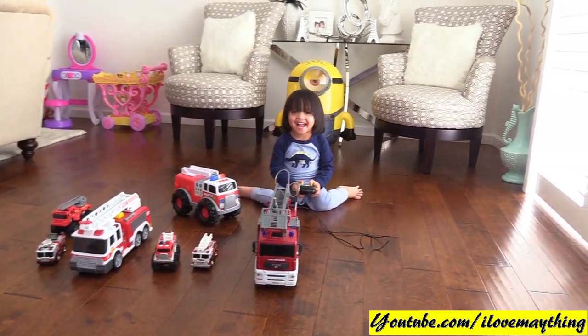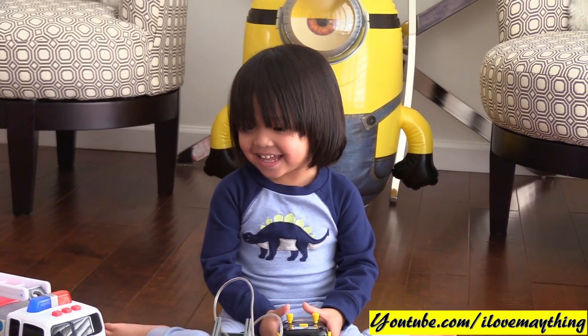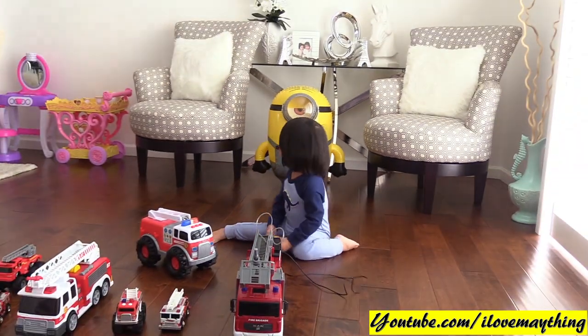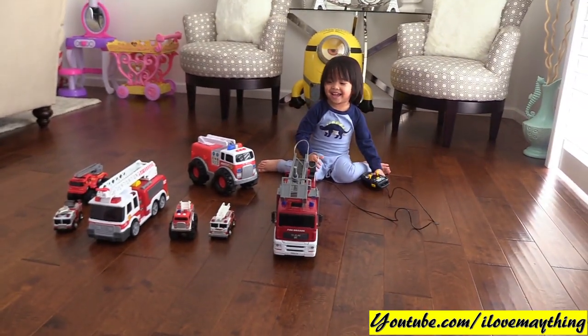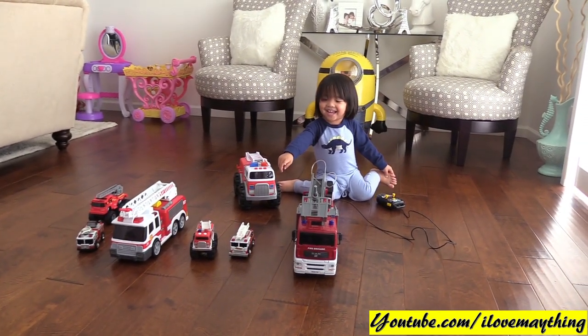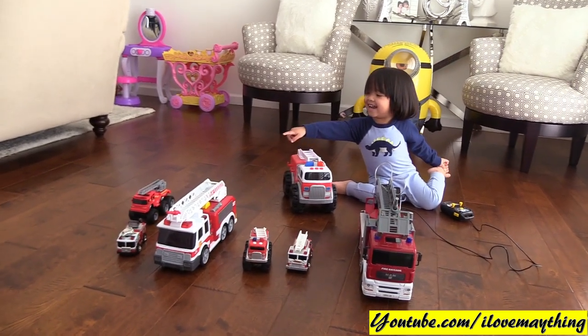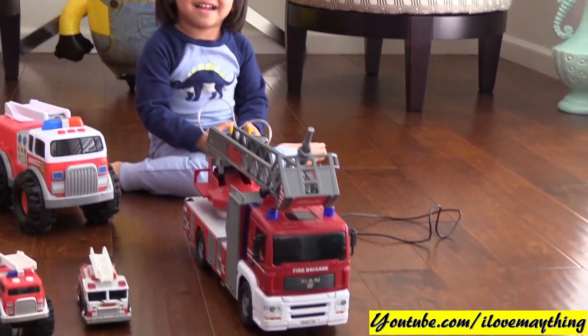Hi, Marksman. How are you? Hey, there's a minion behind you. Behind you, there's a monster minion. There. You're not scared? Yeah. Before, you were scared of it. Not anymore. Oh, fire truck. Yeah, fire truck toys. You have a lot of fire truck toys, Marksman. Cool. Do you know how to play that? Okay, show me.